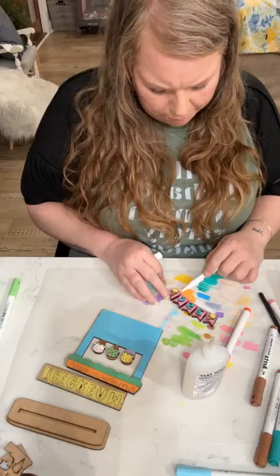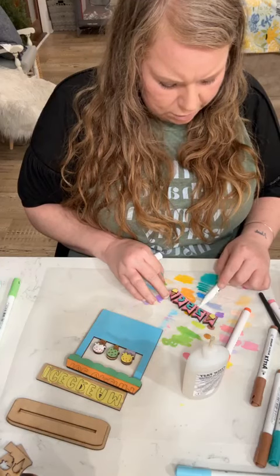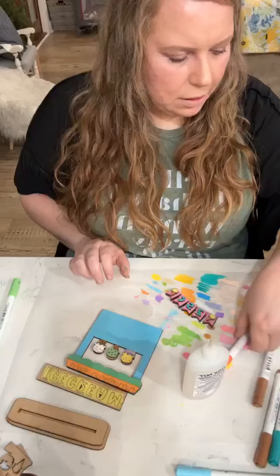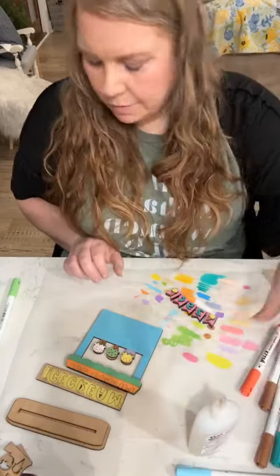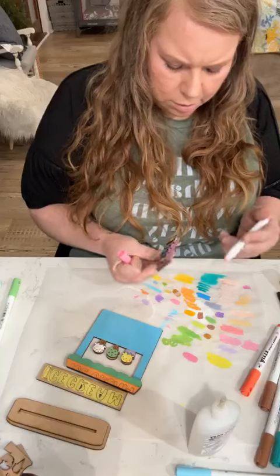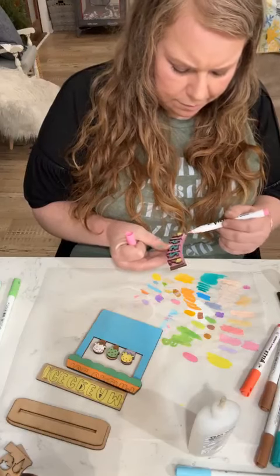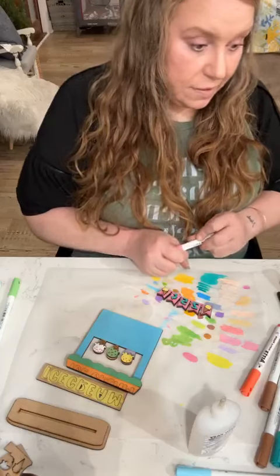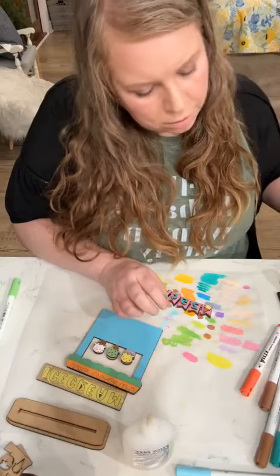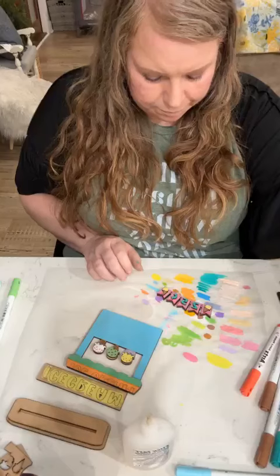Right across the top. Oh goodness, to clean that up. Just a little white. And then let me get my pink. Where's the pink that I did use? This one. I don't think it's this one. Maybe it is. I don't think so. I think it was the darker pink. I don't think it was this one.